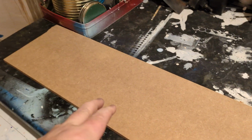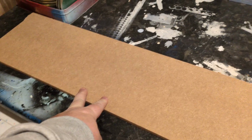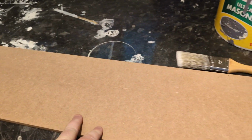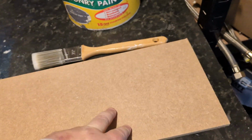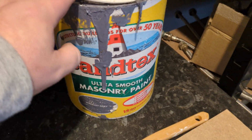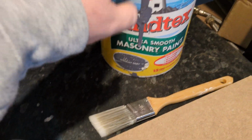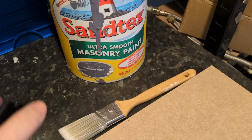So this piece of wood was free from B&Q. Free with a small donation to charity. So I put a couple of coins in. We're going to paint it to start with some grey paint to give it a nice colour. A bit of base, which was also free. Somebody gave me that. So we haven't spent any money yet.